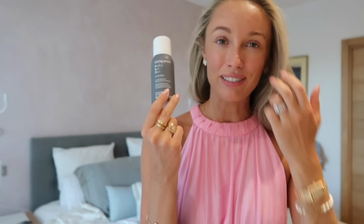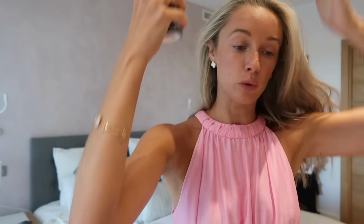First of all, dry shampoo is my actual best friend on holiday. I bought this giant one with me, but actually I am going to use this one, which is really good at actually cleaning the hair, Living Proof dry shampoo, Perfect Hair Day. I only found out quite recently that you're actually not meant to brush your hair straight away. So I'm just going to leave that to do its thing.